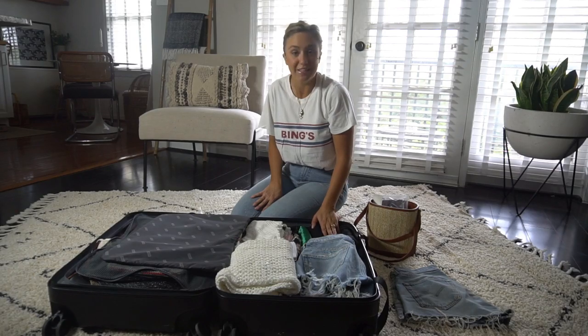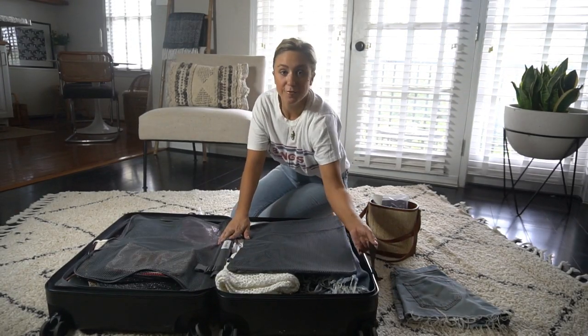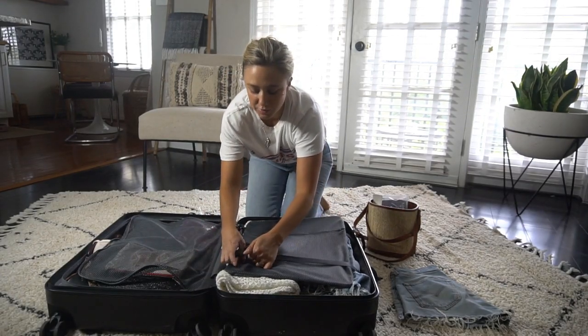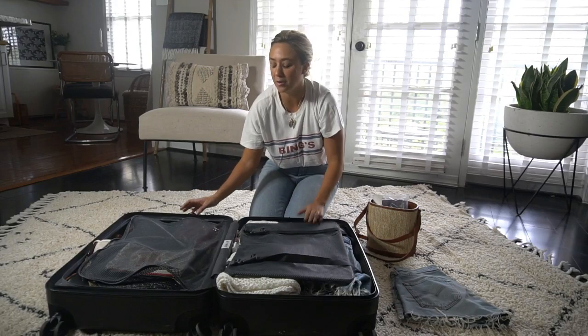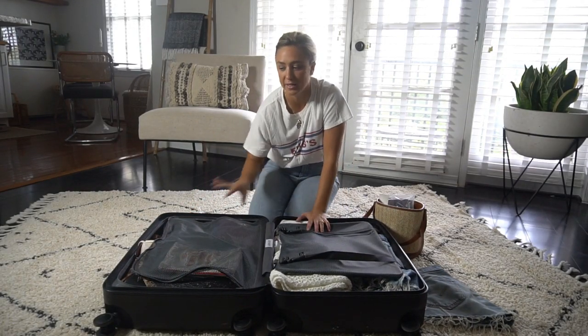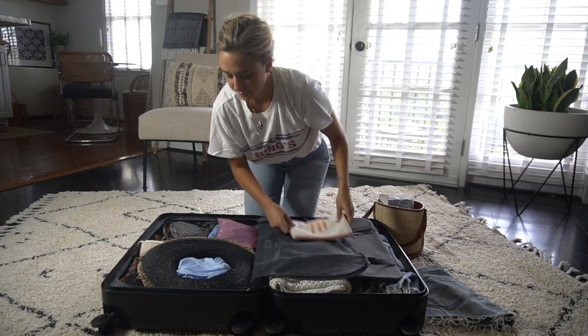I also packed some linen pieces. Of course, linen is great for a tropical destination. So this luggage has these really cool straps to strap everything in. So when you open your luggage, say you open it on the wrong side, everything doesn't fly out. And then the other side zips, so I use this side for more of my smaller pieces to contain everything.